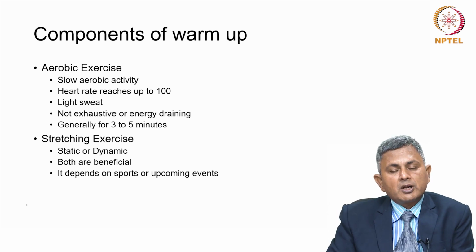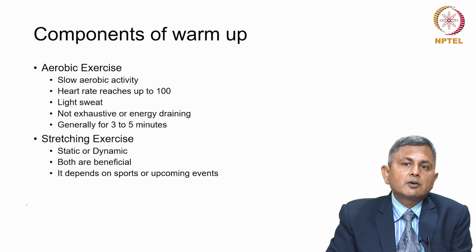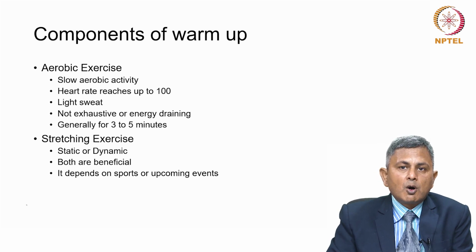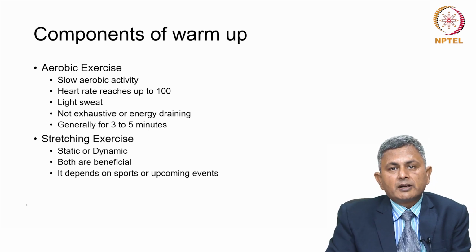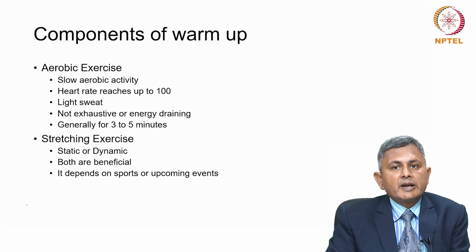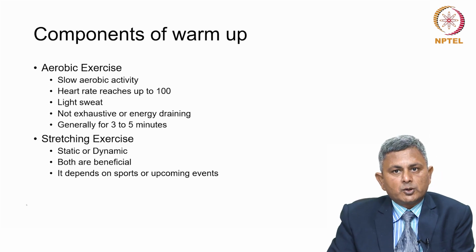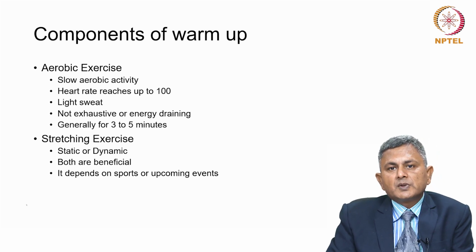This aerobic component of warm up lasts for 3 to 5 minutes, and it also depends on the ambient environment of the area. If you are in a hot and warm climate, you might require 3 minutes, and when you are in a cold area or in winter, you might require more than 5 minutes, until you start having a light sweat and your body temperature increases a little bit.